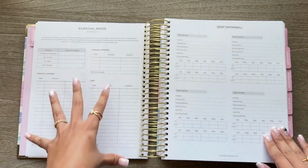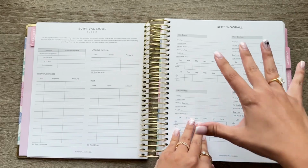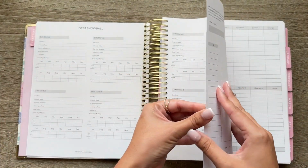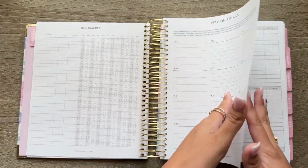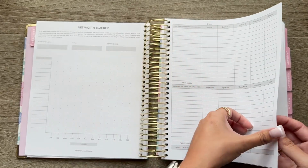You have a survival mode budget. If you are in survival mode or you lost your job, you can figure out your survival budget. Your debt snowball is to help you track some of the debt that you're trying to focus and pay off. You have your checkbox bill payment tracker, your subscriptions tracker. You have a net worth tracker where you can color it in and then track the actual accounts here.